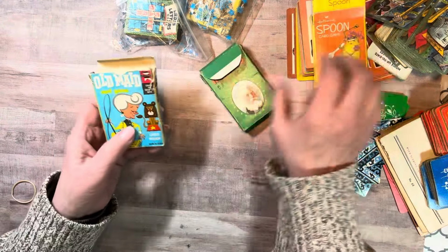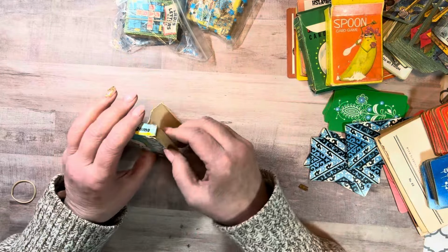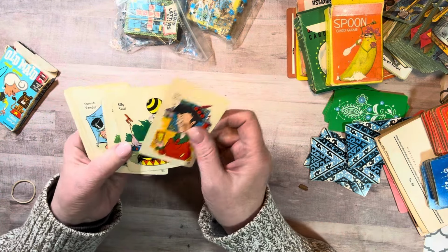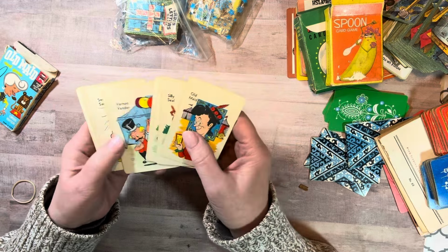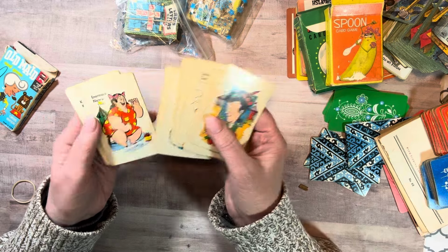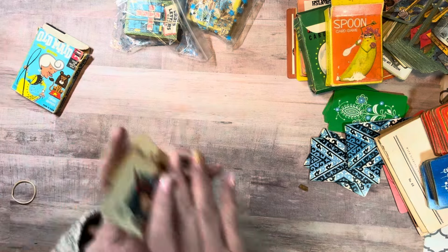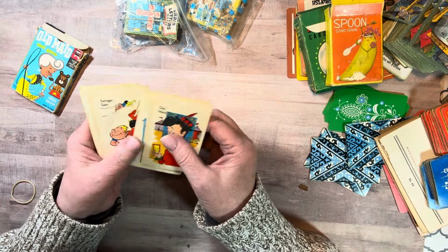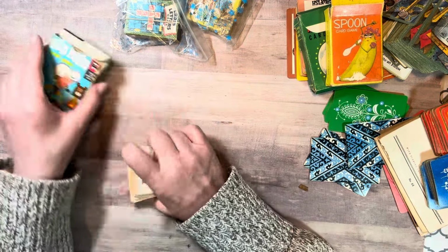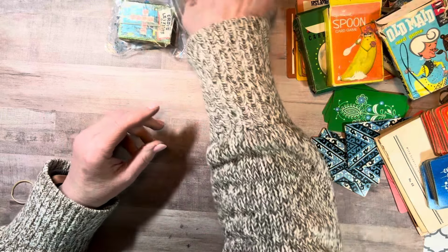So I found these 2 packs in that other booth before I came across the booth that had all of the cards. So I already had these. These look like older cards, like from the 60s. 1959. Almost the 60s. So it's a circus theme, which is kind of cool. And I got a Snap game.